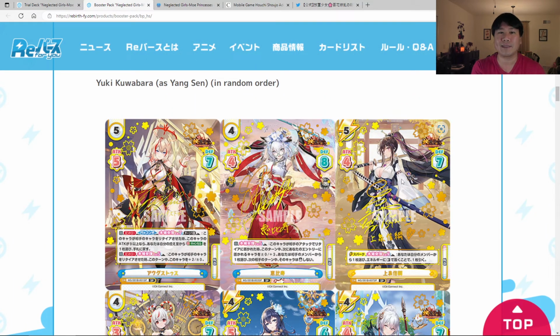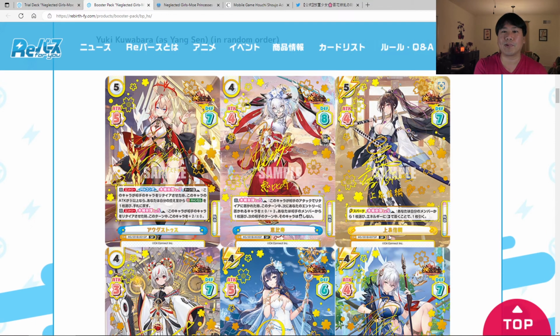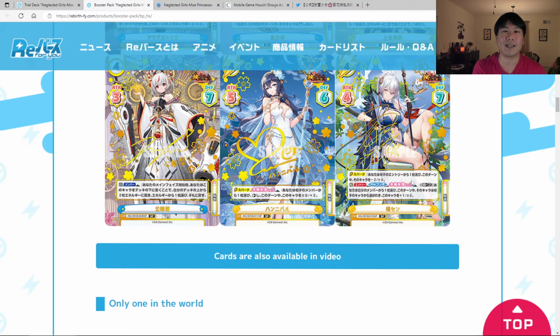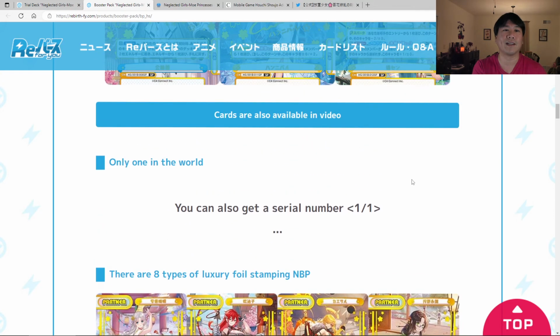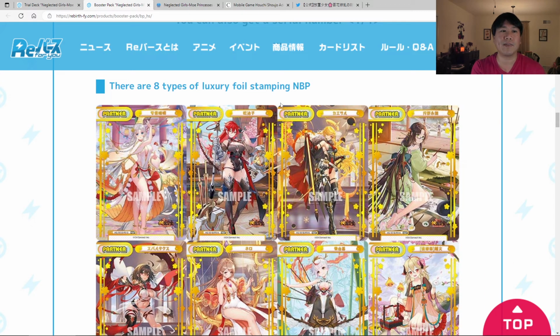I'm hoping that if I do get a premium, it's going to be of this sword lady. She reminds me of K-Sun, the VTuber. I don't know why. I'm pretty sure it's because she has that look to her. And yeah, there's a lot of gorgeous art here. So there is an actual serial number inside of the booster box if you're lucky enough, and you have the Neo Bright partners as well. So just going back here, let's open it.